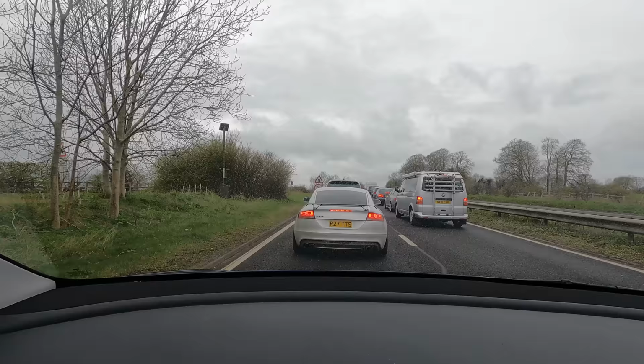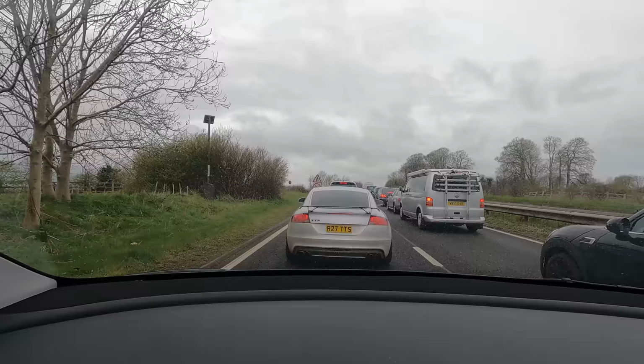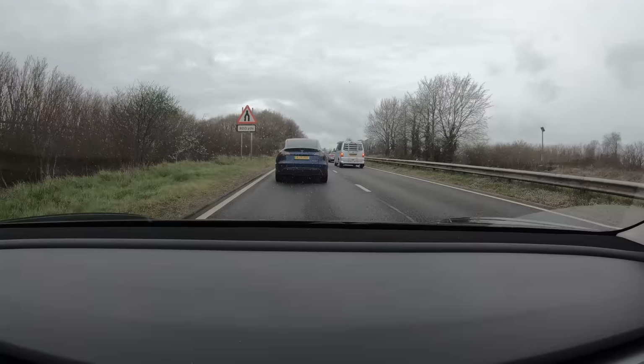And it looks like we're hitting our traffic jam straight away. So if it's traffic like this all the way, it's going to take a while to cover the miles, isn't it? So, okay, wish us luck.